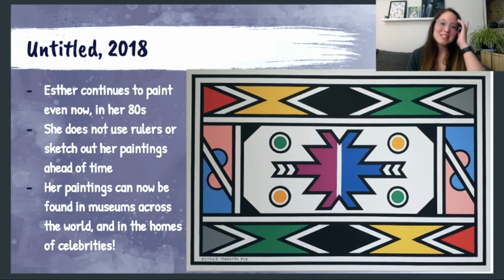She just lets it flow. She doesn't plan it out. But her paintings can now be found in museums across the world, as well as in the homes of celebrities. So like Oprah Winfrey and John Legend, they have Esther Mahlangu's artwork in their homes, which is pretty cool. Now, what do you think of her painting here?